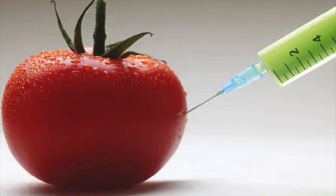So we've talked about how GMO tomatoes can handle tough weather, fight off pests, and even offer extra nutrients. But beyond these direct benefits, can these tomatoes help Filipino farmers earn more? Absolutely. This is a key point to consider.